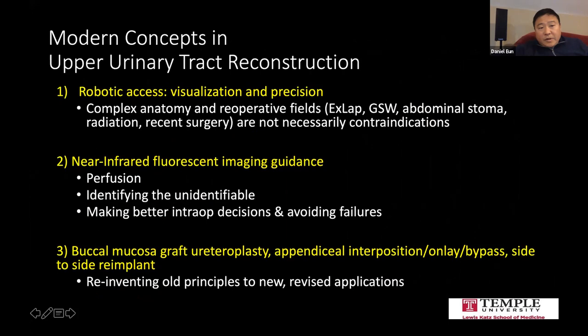So some of the new and modern concepts in upper urinary tract reconstruction, I'll share with you three. Robotic access. I hesitated to say something like this early on in my career. I'm about 12 years in now, and now that I've really understood and had experience with what I'm doing, I would tell you that complex anatomy and reoperative fields are not necessarily contraindications. You have to be very careful with your own experience and your capabilities.